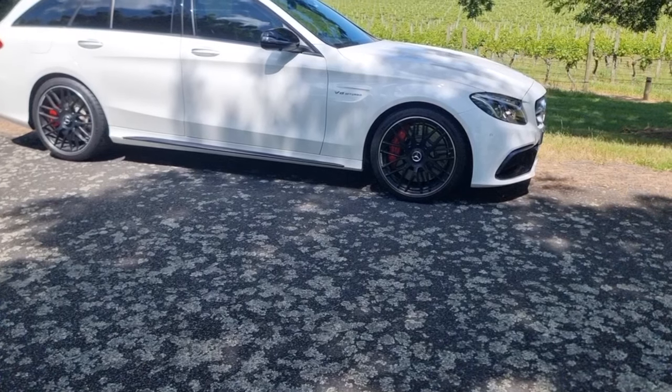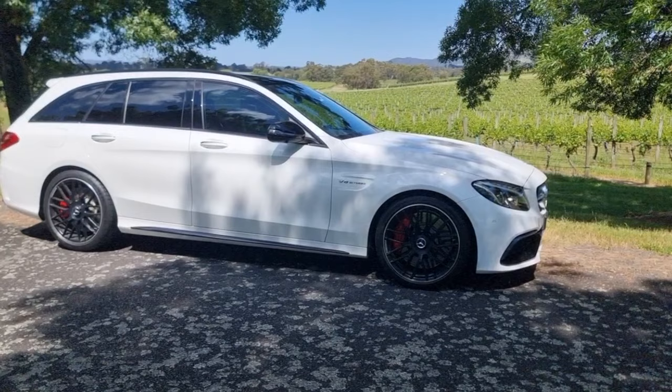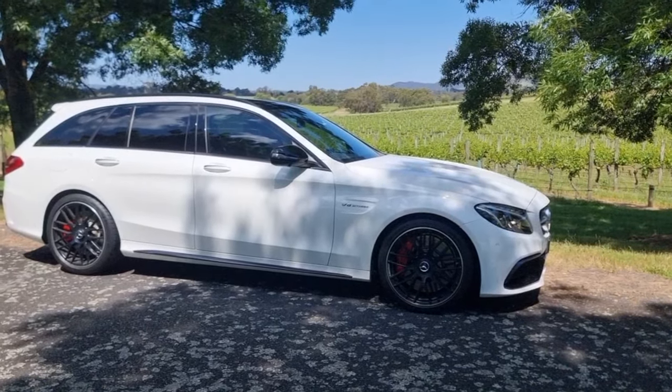Did this come with any options? Like the seats, for example, is this the performance seats or the sport seats? These are the performance or race seats, as they're known. This model, the 63S, can be opted for non-performance seats, which are a little bit more throne-like. The difference is that with these seats, this is a very stiff, very firm car, so you feel every little bump. Some people like it, some people don't.